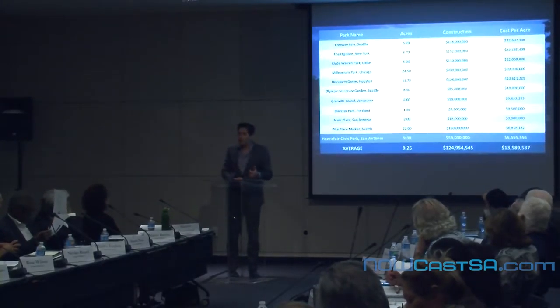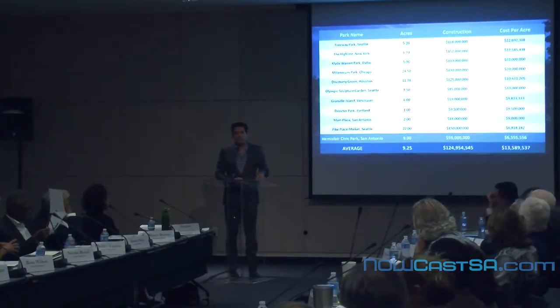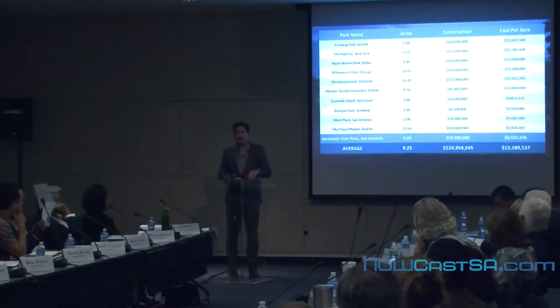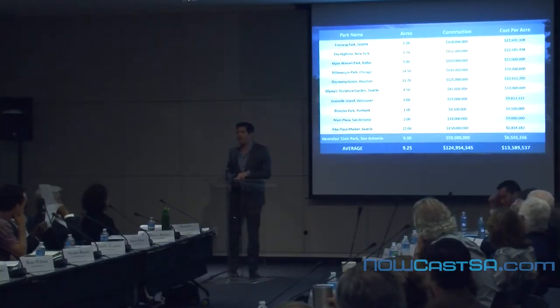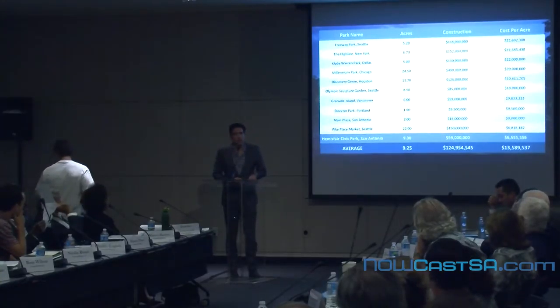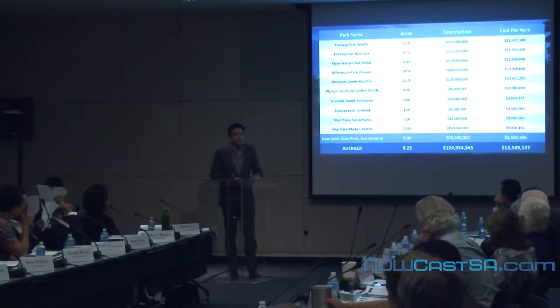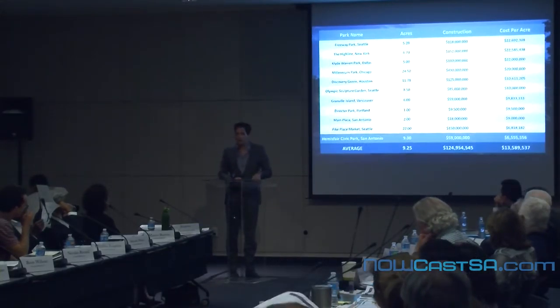We've talked about the cost before. I wanted to highlight two things. One was that as a signature urban park, we're actually half of the average cost of signature urban parks throughout the nation. And the second thing I want to point out is that this is the right size for San Antonio. So when you look at a park at this size, this magnitude, with this location, to truly be transformative, we need $59 million to build this park.